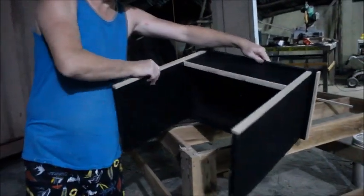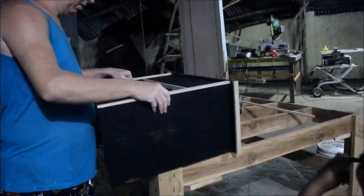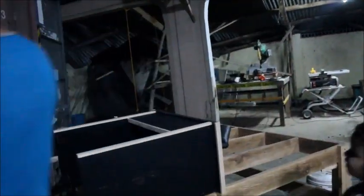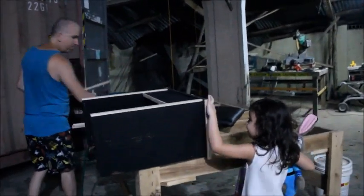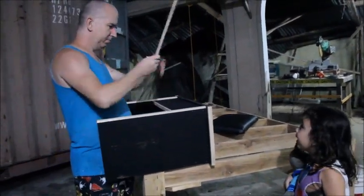I measure the sides different in case there's a slight variance in them. This one's already on. What do I do now? Look at these screws!